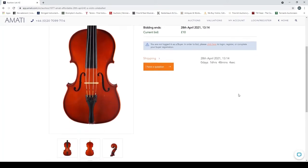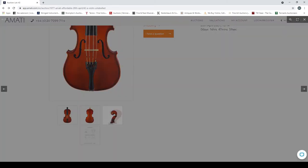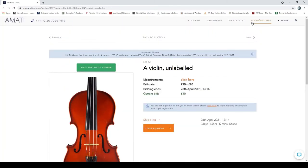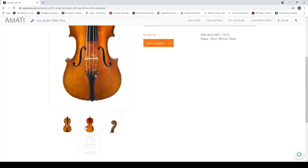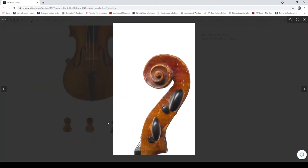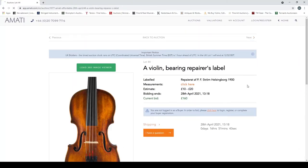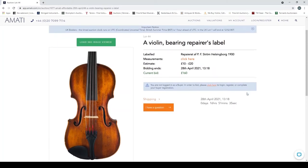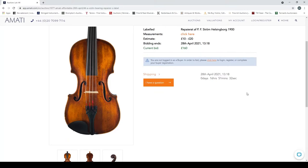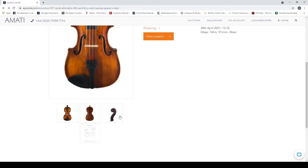A violin unlabeled. No label. It's pretty new. A violin unlabeled. Okay. A violin bearing repairer's label, P.F. Strom, Helsingborg, 1900. We always seem to have quite a lot of things, I think, from Helsingborg in these Amati auctions, if I recall correctly. But maybe not.